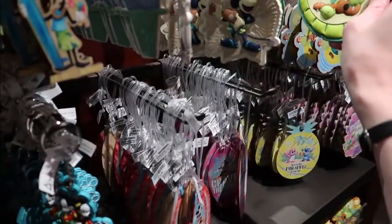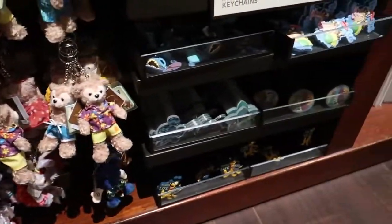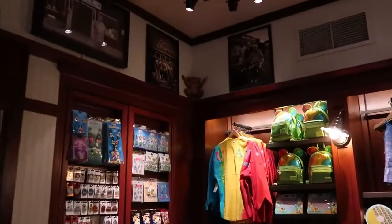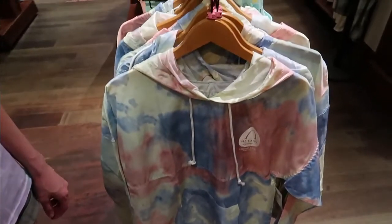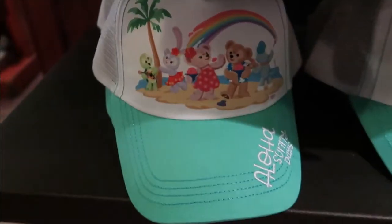And luggage tags. And some magnets. And be sure to, when you're in the store, be looking for the menehune. And this is the Aulani rain jacket. And there's a photo of Olu and friends.